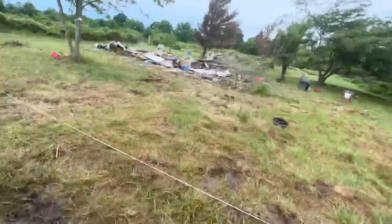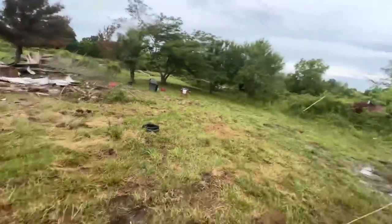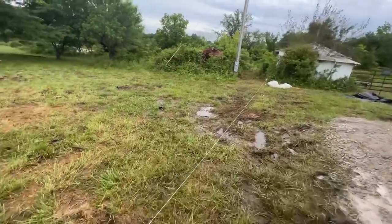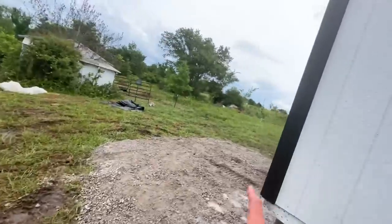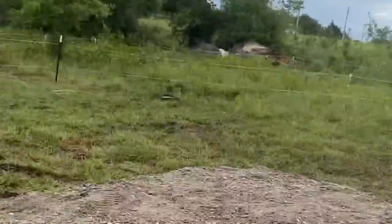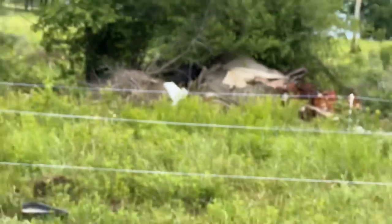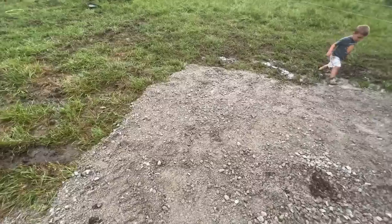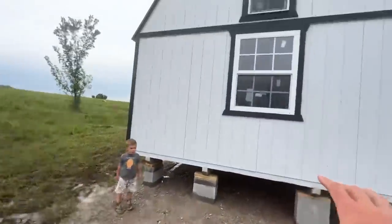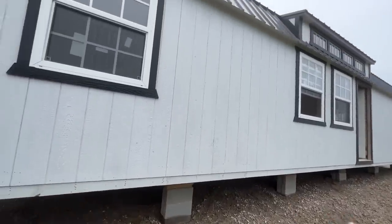They're going to bring us a rollaway dumpster, and we'll take care of all that. And we'll also take care of that trash pile right there. That's not even our trash. Okay. I think that was like a Focus. But here it is, in all its glory. It looks like it's huge, and it is.